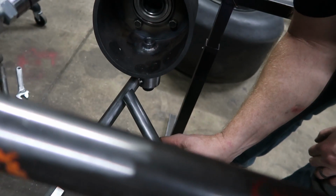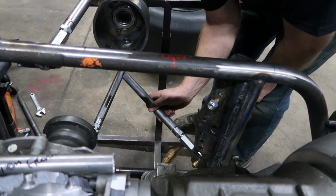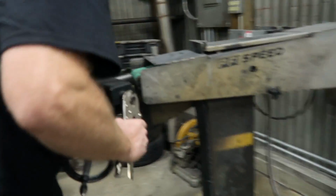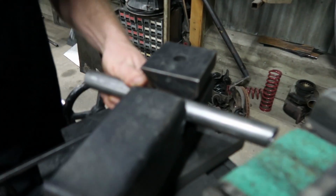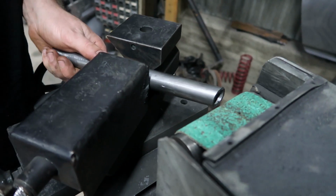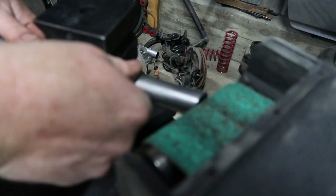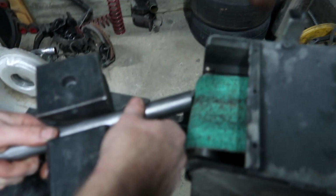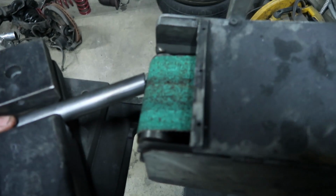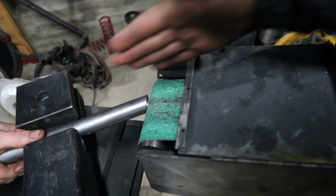And I left a little length for beveling. So Sean's working on the lower arm now. See how that's looking. All right, so you put it in this vise and you get it at your angle. And I know I needed a little more, so I already gave it to it. So when you're looking at this, this is basically the tube going to the ball joint. Here is how you would look at it.